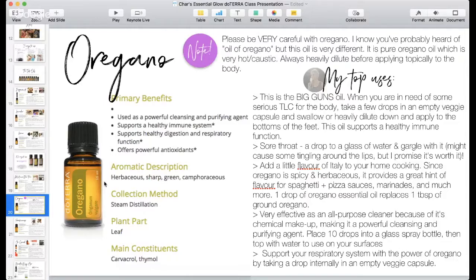So last Christmas, my body was really going through something. I think it was germs contracted at my daughter's school. So what I did was took it internally, in an empty veg cap, or I diluted it down and put it on the bottoms of the feet twice daily to just really help support a healthy immune function.